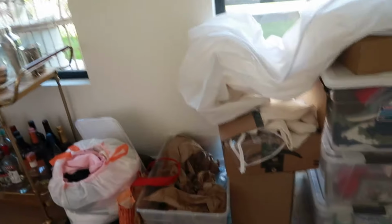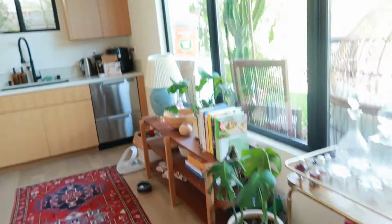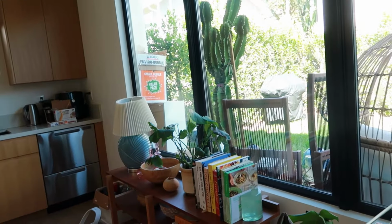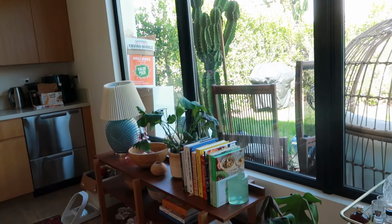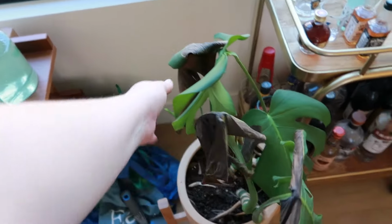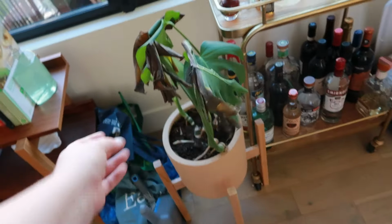Anyway, this will all go away, and then we're gonna have this empty space that we are still figuring out. Bar cart, random plants. Oh my god, so many of our plants died because when we moved it was literally 107 degrees, and just from the transport and being outside, they keeled over. You can look at this one, sun scorched. It's still hanging in there though. I think I'll just cut those little leaves off, but it's okay. It's gonna be all right.